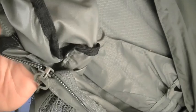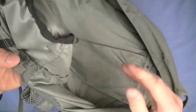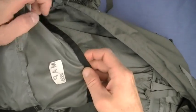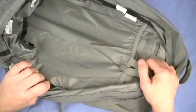And that'll give us an opportunity to look at the quality of the construction on this Kelty pack, which is pretty standard with Kelty. Notice this is seam taped all the way around. Well done. Excellent sewing. They didn't seam tape it here because not really needed. Add extra weight. Look at the sewing there. Stress points are triple stitched. Nice uniform stitching all the way around. Great job. Here's your hydration pocket right here.